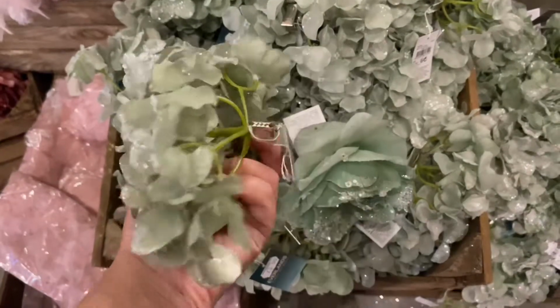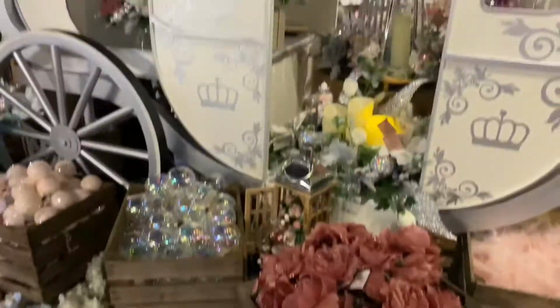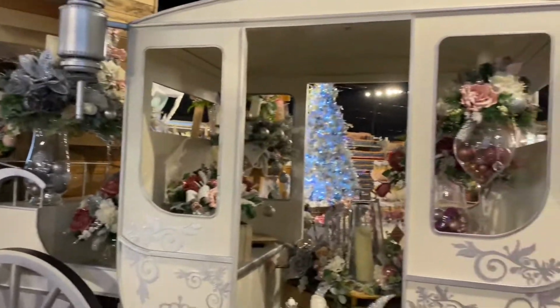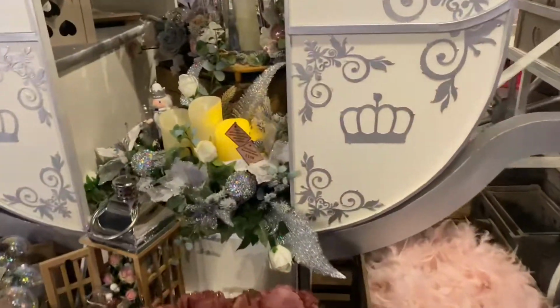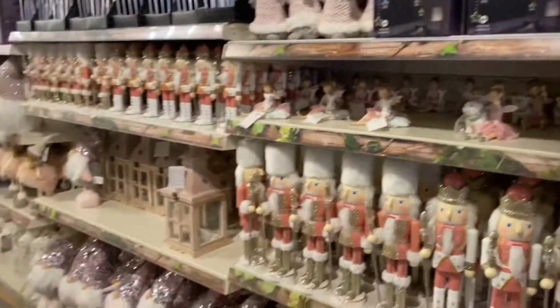So these are definitely a newer colour I'm seeing, but I really like it. But I'm not quite sure how it would look on a traditional green tree, if it would clash with that sort of darker green. But I do really like it, and I'm intrigued to see if people use it this year and what other colours they style it with.